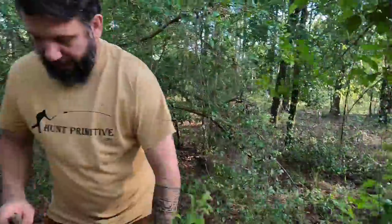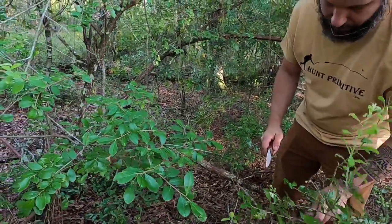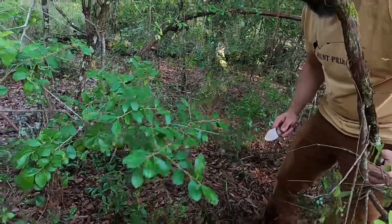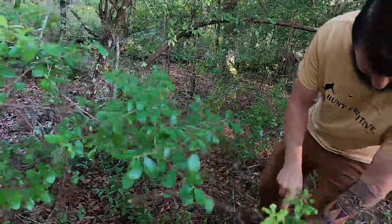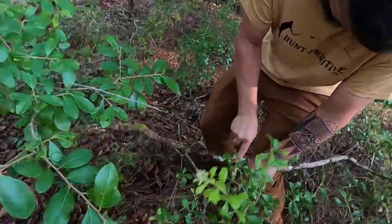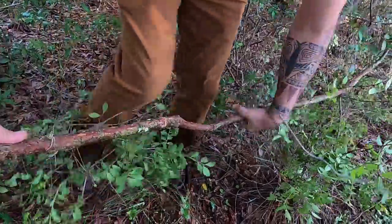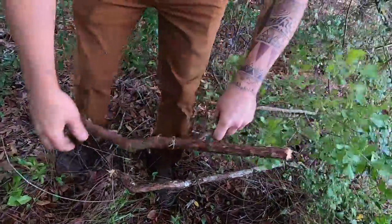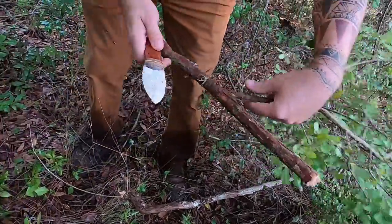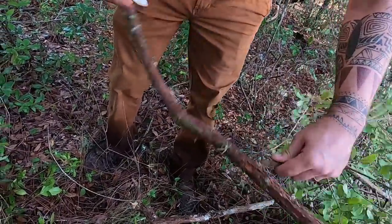Mm-hmm. And so then we'll take this piece, this one here. Probably right about here would be fine. We'll kind of do the same thing. Look at that, pop it right off. That's simple. All right, now what I want you to do is right on that line, score it all the way around, okay?